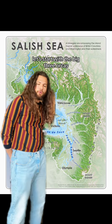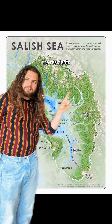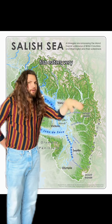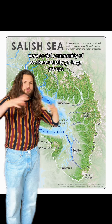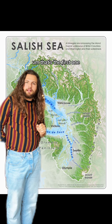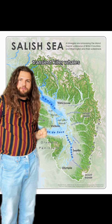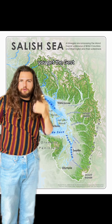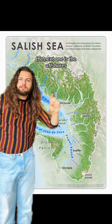Let's start with the big three Orca populations of this area: the residents, the transients, and the offshores. Resident killer whales, fish eaters. Very, very social community of orcas, usually go in large groups. That's the first one. The second one, transient killer whales. Those are marine mammal eaters. They'll eat seals, sea lions, porpoises. You get the gist.